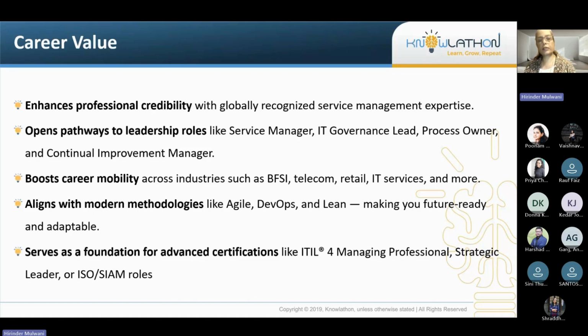So, if your organization is preparing for an ISO 20000 audit, if your organization is preparing for an ISO 27001 audit, then at least ITIL Foundation and one of the other ITIL advanced modules will be needed by people in service management or even in technical teams to be able to clear those audits, right? So it feeds into other frameworks for alignment and for audit enablement.